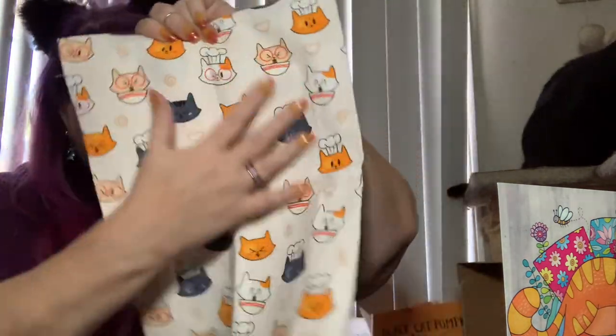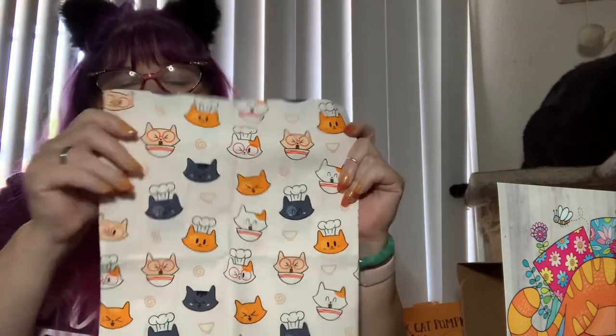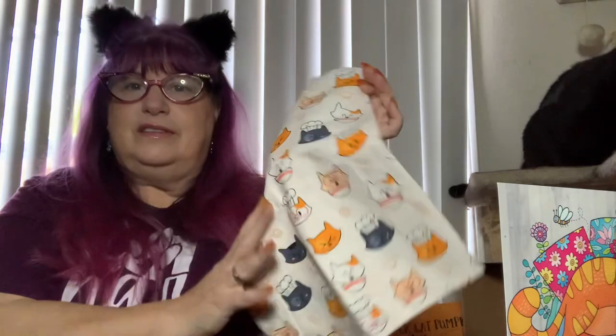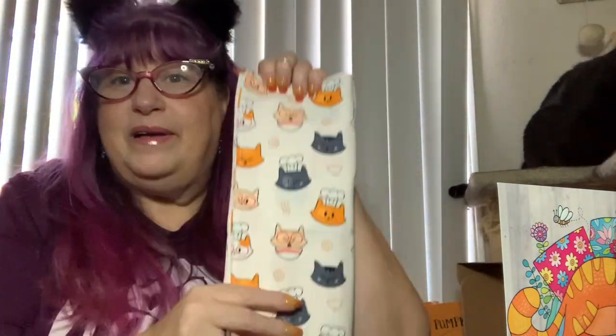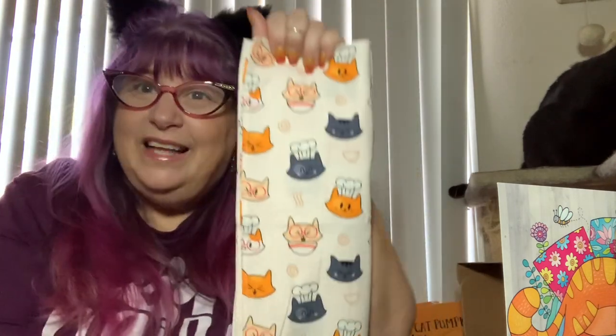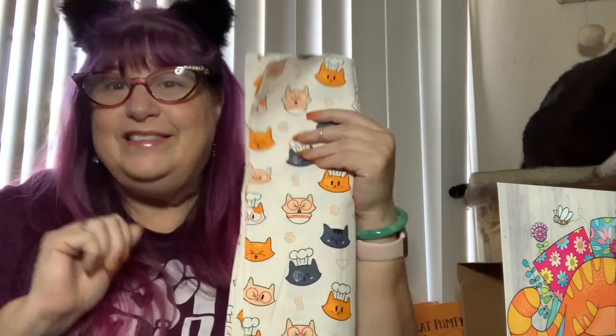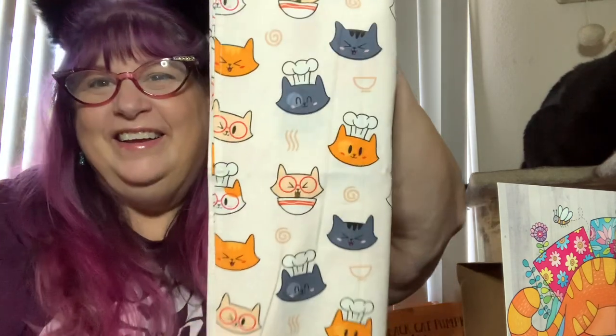But here is my dish towel. That will be really cute to keep in the kitchen to wipe my hands when I'm doing the dishes and stuff. Because yes, even though I am a big slob, I do my dishes at least once a week. I let them stay in the sink, but then I do have a dishwasher. Yay, I live in the only studio apartment in my complex that has a dishwasher.